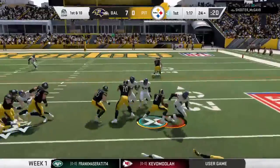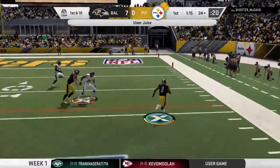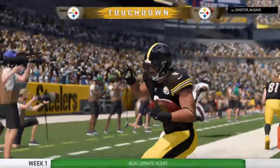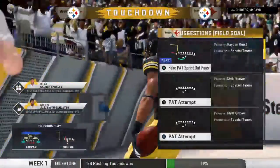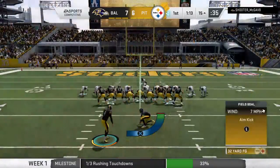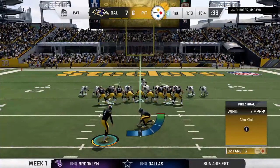A 1st down carry for Barkley. Oh, he faked it with a juke. Now he's got some room. And he's in. Touchdown, Steelers. 24 yards as his guys are on the board here in this 1st quarter.